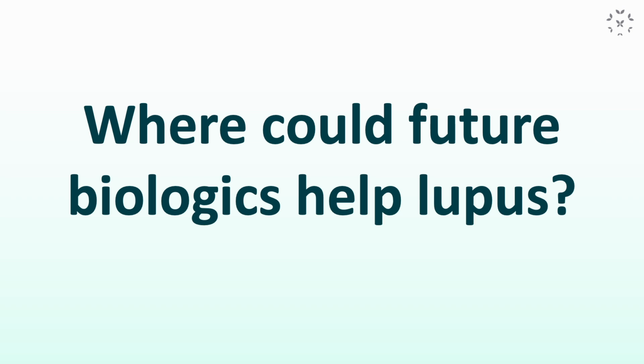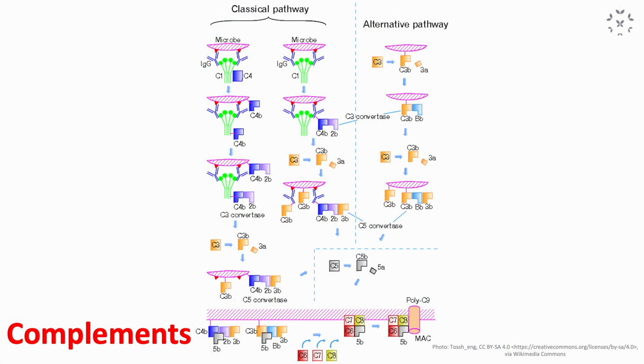So where could future biologics help lupus patients, because not every patient is going to respond to Benlysta or Saphnelo, because the immune system is incredibly complicated. Well, let's take a look at the immune system. There's many different moving parts. For example, there's complements. You might notice that your doctors look at your C3 and your C4 and your CH50 complements, and those can become low during active inflammation. In other patients, they can be high. Also, some patients have genetic abnormalities where they have deficiencies in some complements like C4 and C2, and so looking at the complement system is very important in lupus patients as a possible cause or contributor to their lupus.